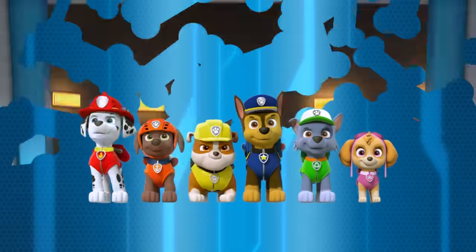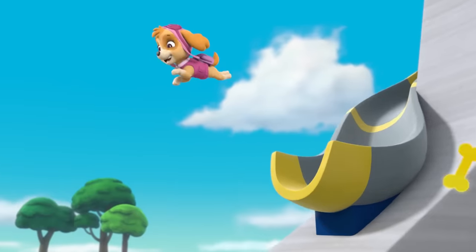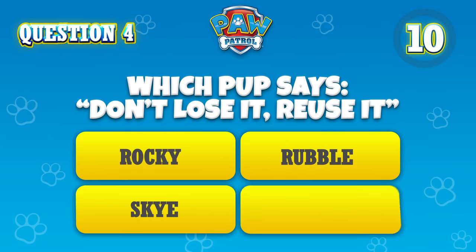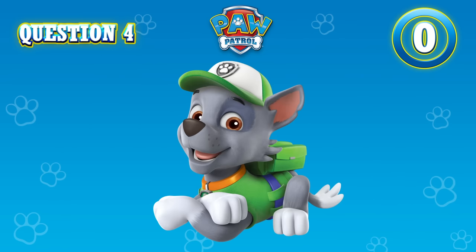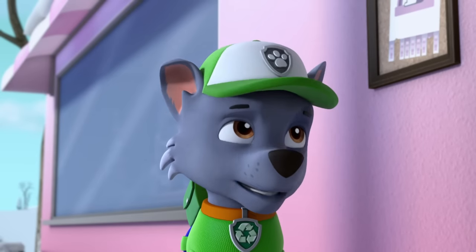It's time for PAW Patrol trivia. How well do you know the pups and the world of Adventure Bay? Let's find out. Which pup says, don't lose it, reuse it? Rocky, Rubble, Sky, or Everest? Who says that? It's Rocky. Don't lose it, reuse it is said by Rocky. Rocky, do you have any wheels in your recycling truck? Don't lose it, reuse it.